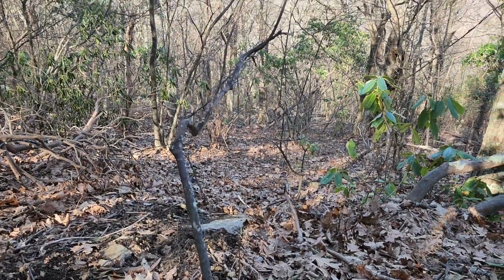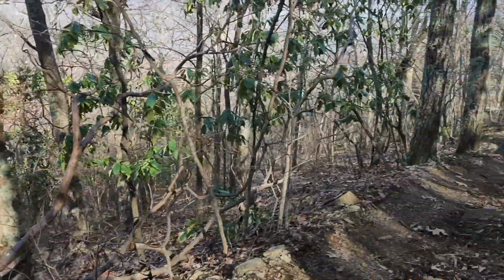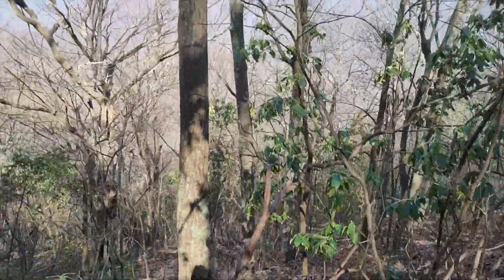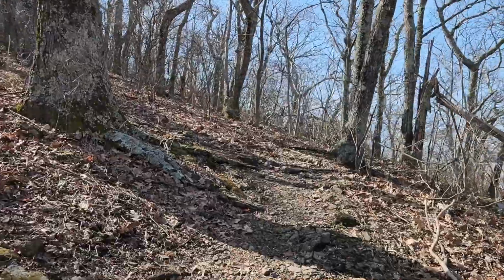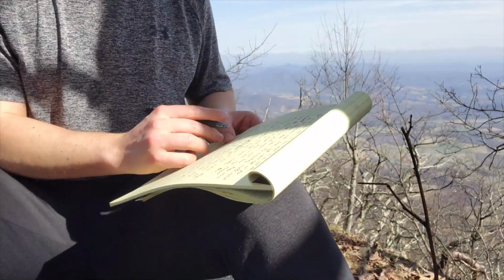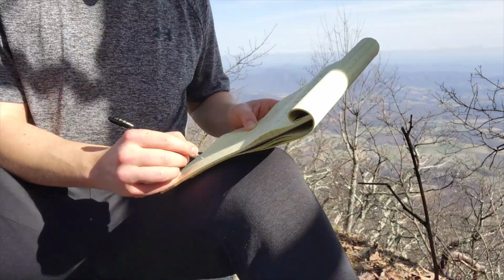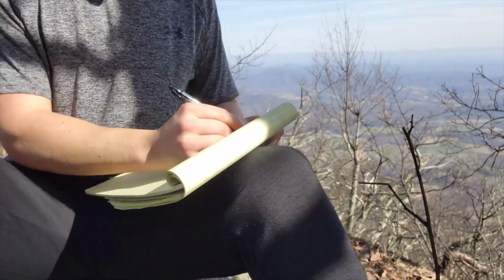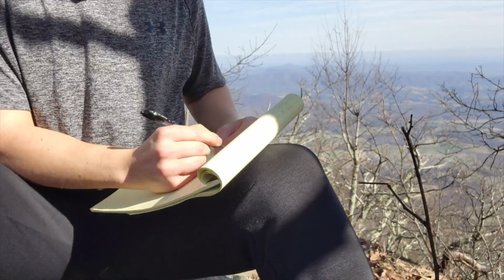That's down a hill. It's super steep. So I just wrote another solid bit of this second scene. I think I'm about halfway through the second scene.